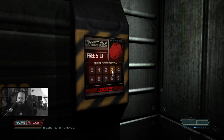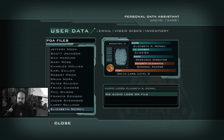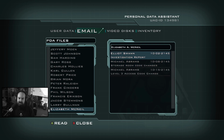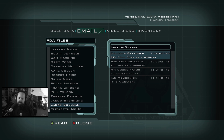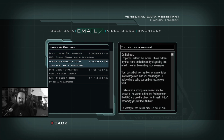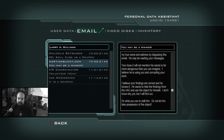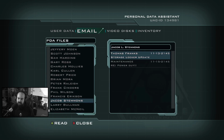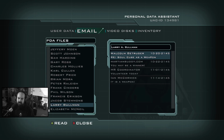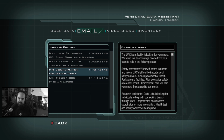Oh. Are all the Martian Buddy stuff the same code, by the way? I'm kind of wondering. So this is the Elliot Swan thing. It's not this one. So where's Martian Buddy? Let's see. Hey, boss, I will not mention his name. It's not that one. Well, it could be another code from something else. I don't think he had any codes, did he?